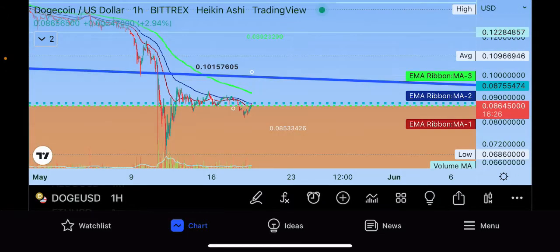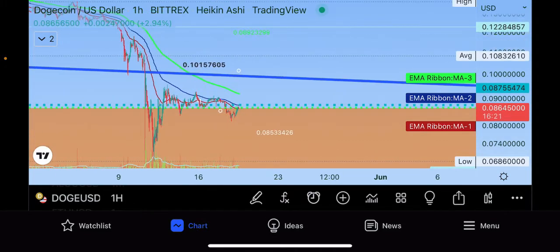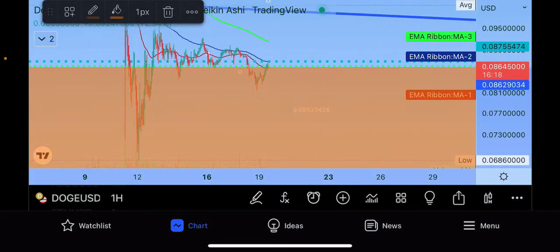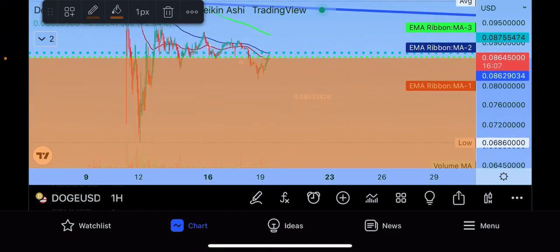You can see the old Dogecoin is still struggling, but still staying on the top part of the orange support zone. And we know the orange support zone is the last line of defense. And if you can't hold that area and you fall back into this box, you're likely coming to a local double bottom, right?